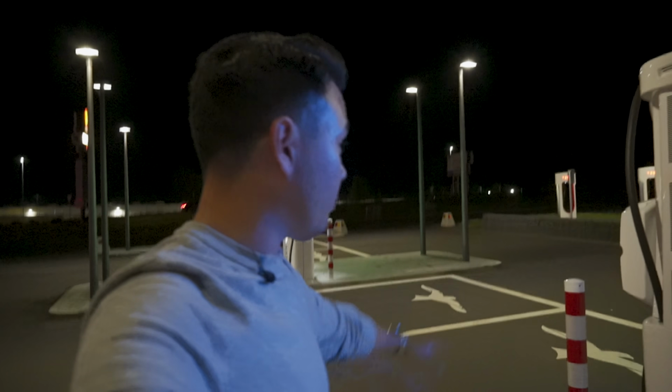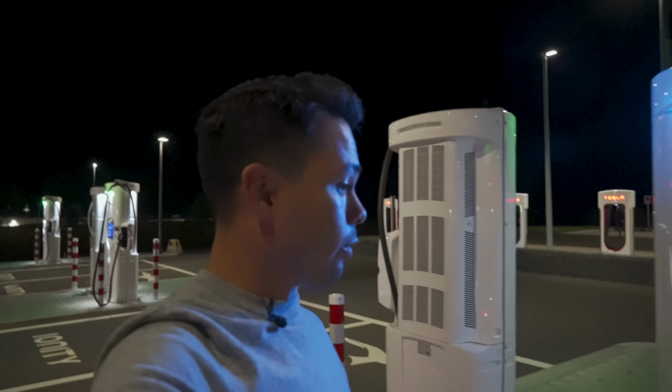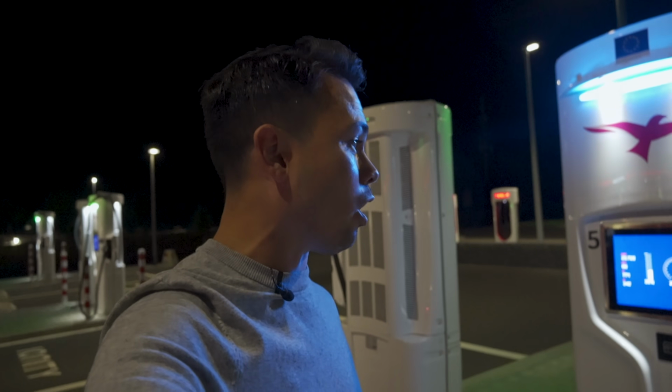So this guy with a Sportback 55 just came to me because I initially parked at this one. He said that doesn't work. So he tried this one, really nice guy, and he wanted to check out the E-Tron GT. And yeah, everybody likes this. It's such a cool car in this color, even here in Germany.